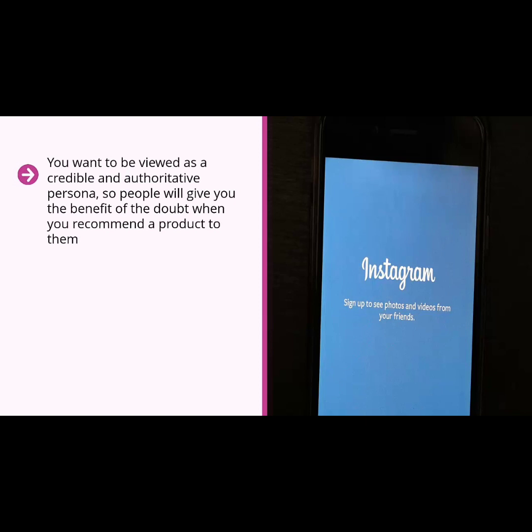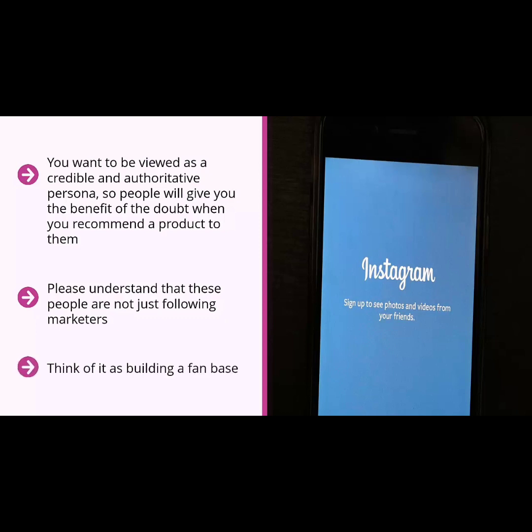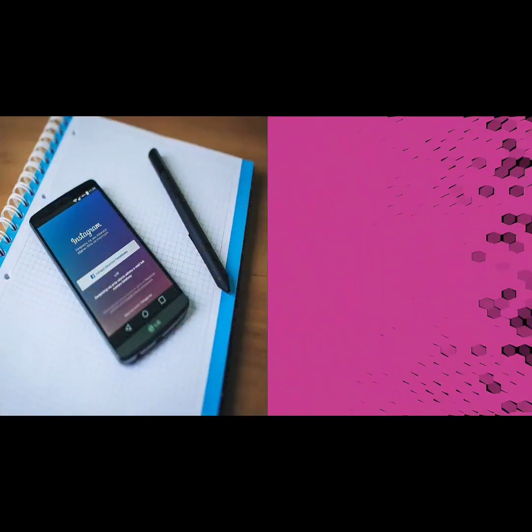You want to be viewed as a credible and authoritative persona, so people will give you the benefit of the doubt when you recommend a product to them. That's the bottom line. That's how you make money. Unfortunately, that's not going to happen if you do not have a persona. Please understand that these people are not just following marketers. It's not like they're searching for marketers because they have nothing else better to do. They're looking to develop some sort of relationship. Think of it as building a fan base. There's a reason why Kim Kardashian and other celebrities on Instagram can get away with charging thousands of dollars per shout-out. People are devoted to them. People follow them very closely because of the persona they have built. You have to do the same.